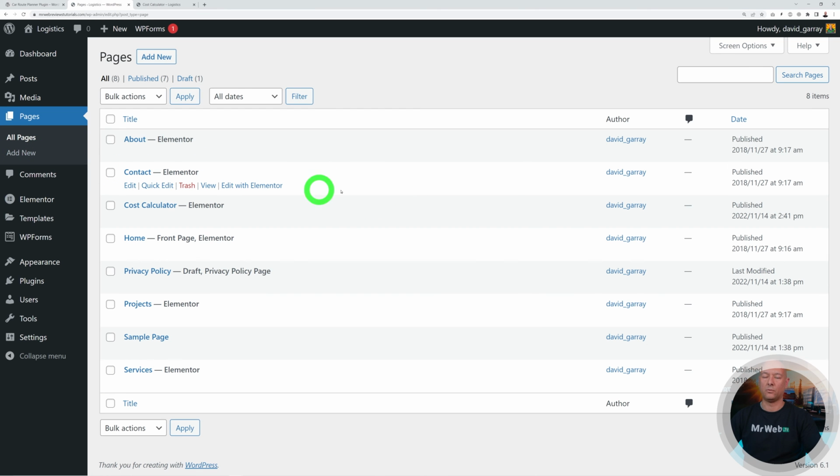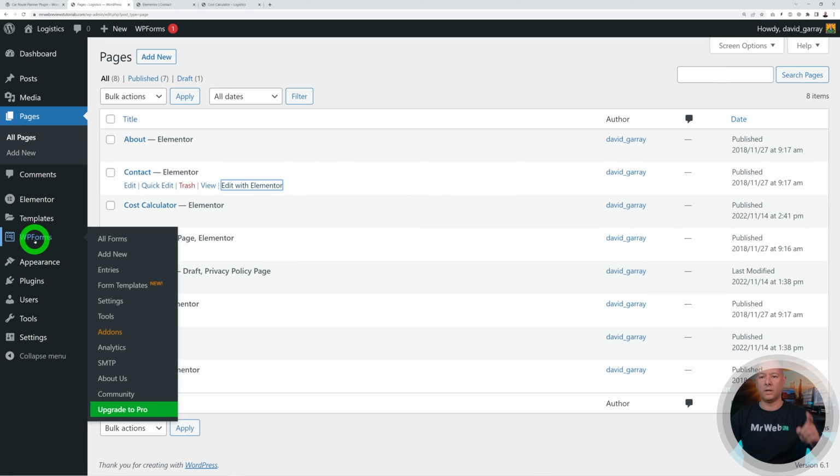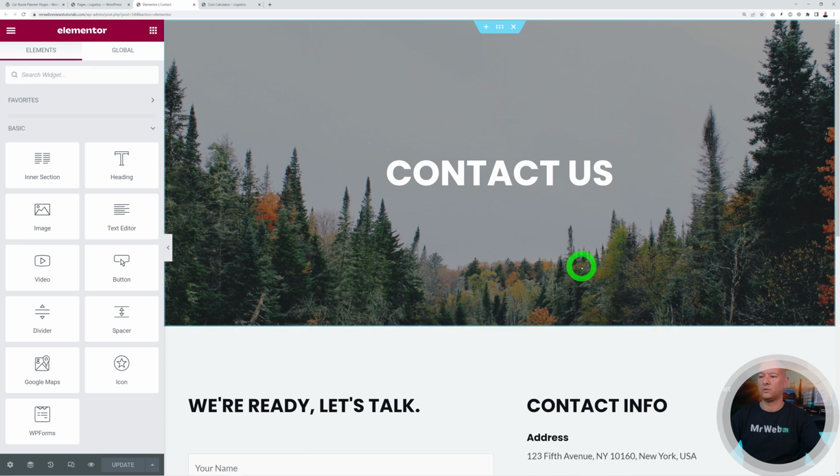and we have a contact page here. So we're going to edit this with Elementor. Right click on it, open in a new tab. And the reason why we're opening in a new tab is because we're going to have to create the form as well, the contact form, and we need WP forms for that. Okay, so let's go back here again.